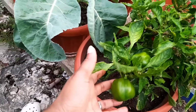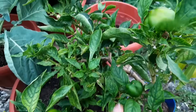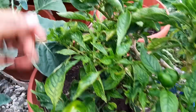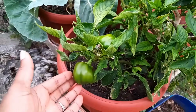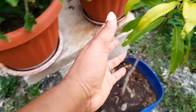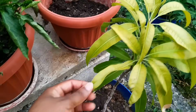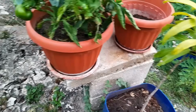And we have bell peppers. I harvest from this every, it's like the minute I take off two more emerge, and then two more, and then two more, and it just keeps on giving. And then right here is my other East Indian mango that is small, so this will be there for a while.